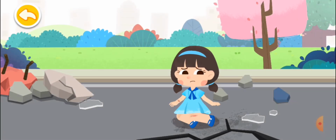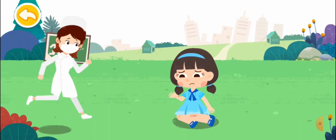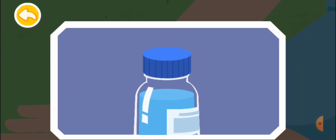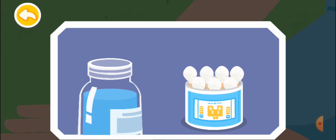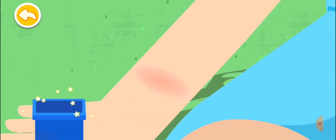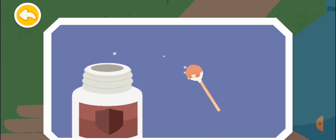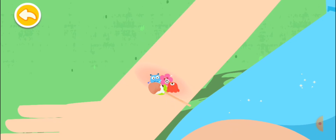First, go to an open and safe area to ask the doctor to give you further treatment. Let me help you clean up the wound. Saline solution. Apply from the center of the wound and move outward. Iodophore. Iodophore can kill bacteria on the wound.